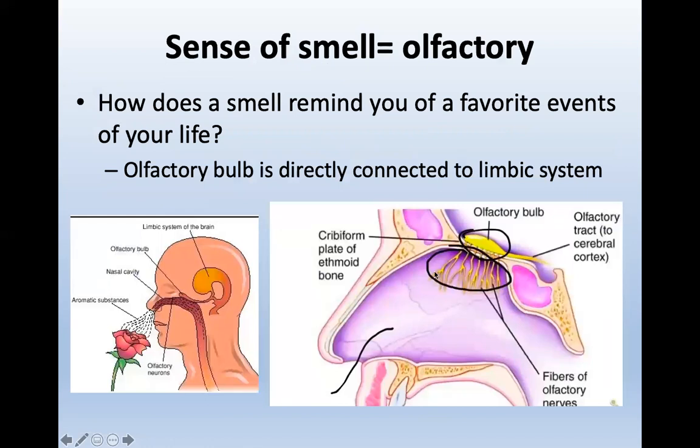So the molecules of a smell can travel to the superior aspect of the nasal cavity, where you have extensions of your olfactory nerve. And that signal can be transferred all the way to your temporal lobe, where you will be perceiving your sense of smell. We also talked about this in the central nervous system, that a lot of times a specific smell triggers either a good or bad memory for you. The reason for that is that your olfactory bulb is directly connected to your limbic system, which can target specific memories and activate them based on the specific smell you're sensing.